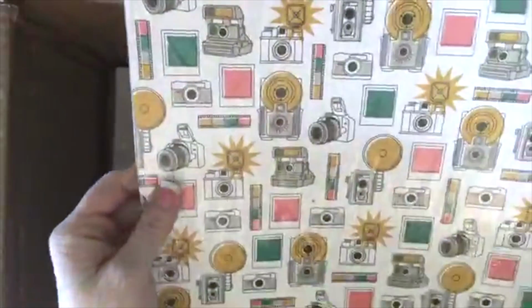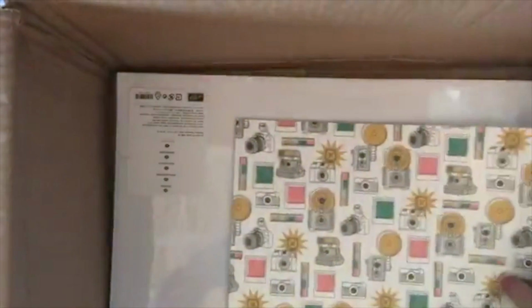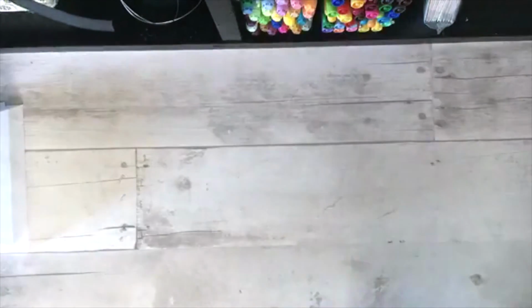And then here's that paper, that project that Chris saw me do a couple weeks ago. I used this paper, so I just got some more of it. And then I got blade refills, and I got grid paper.